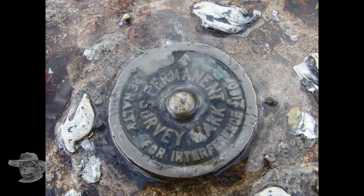There's a surveyor mark up there, and you don't want to mess with this because A, it's covered in epoxy, and B, there's a fine of £100.